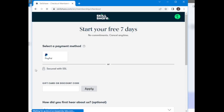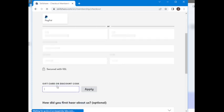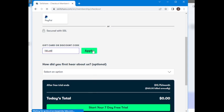So here I have this. I can do it by the PayPal method or a gift card method. Basically, I'm going to use the gift card method. So it's going to be DBEX8R. That's going to be the code for now.